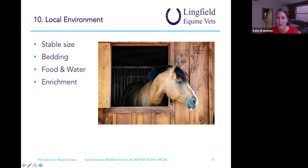Is it safe as well? Are there nails hanging out anywhere? Are there splinters? What's the footing like? Is the horse confident enough to lie down and get up safely? All of these things are really, really important. Is it dusty? Are you removing the cobwebs and the dust? Has it got sufficient ventilation? All those things are really important, and areas where we can really improve things for our horses.